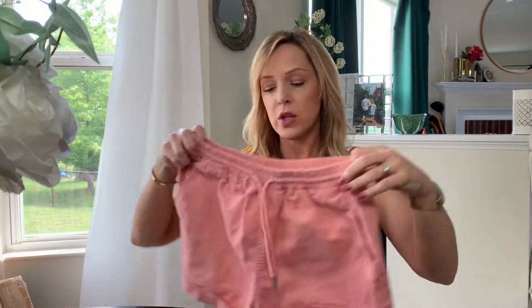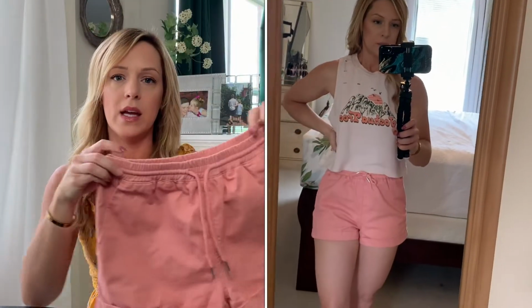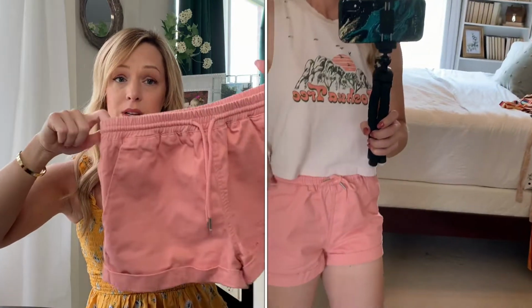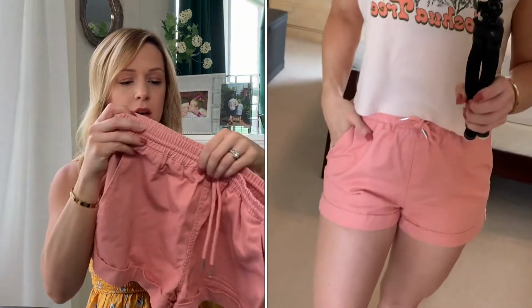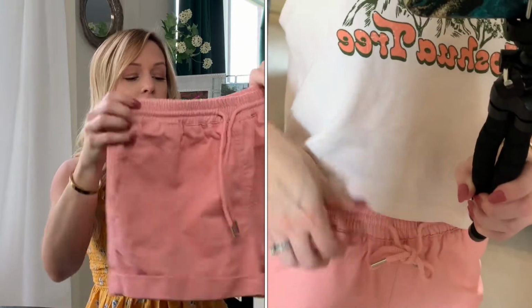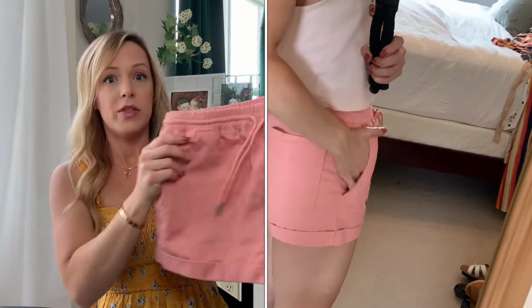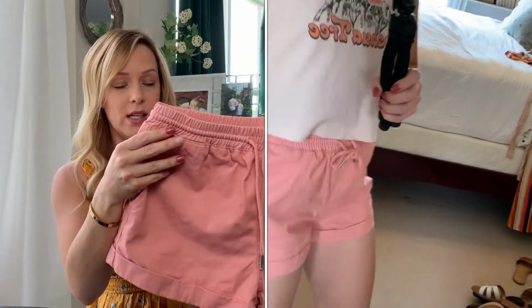Okay, I'm gonna start with the Forever 21 stuff first. I know you saw the accessories I got from there, but I'm gonna start with the clothes. So the first thing I got are these canvas shorts. They're kind of like an athletic short style as far as the elastic waistband and the drawstring and just the shape of them. They do have a little bit wider leg, but they're canvas, so they're heavier, nicer material.